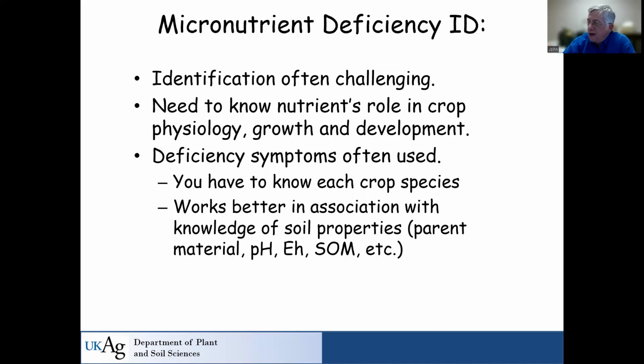Micronutrient deficiencies are identified, but they're very challenging because they often look alike. You need to know the nutrient's role in crop physiology, growth, and development to kind of pinpoint where you should be looking. And when you see a symptom, that helps you understand at least what some of your options are. To make the deficiency symptom analysis work for you, you have to know each of the crops you're looking at, and it works better in association with a knowledge of soil properties.